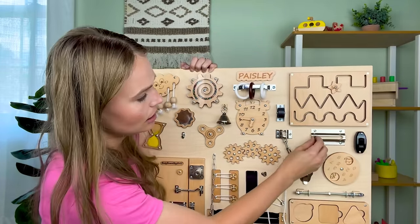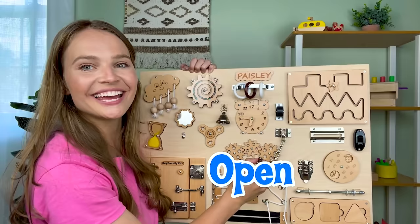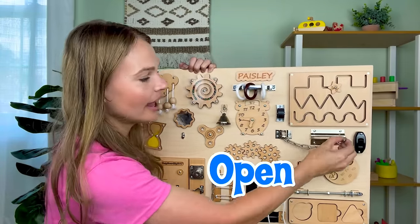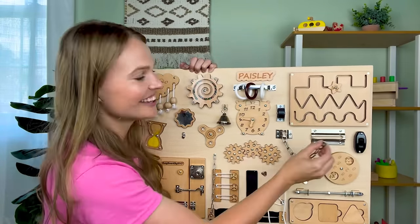That's fun. This latch, open, close, open, close. This is a fun circle. Spin, spin, spin, spin. These spin too. Another latch. Open. Close. Let's see if this spins. How fun! This spins too. And it rings the bell.